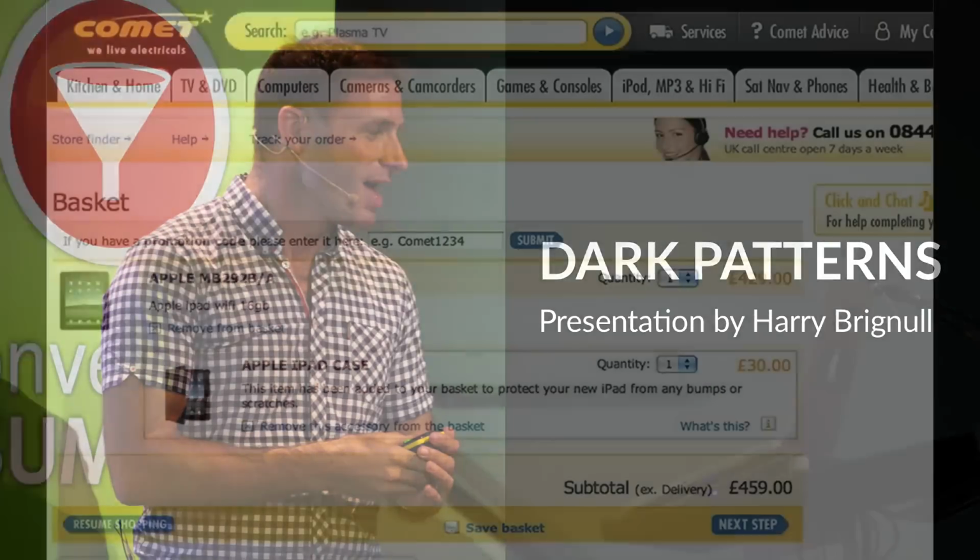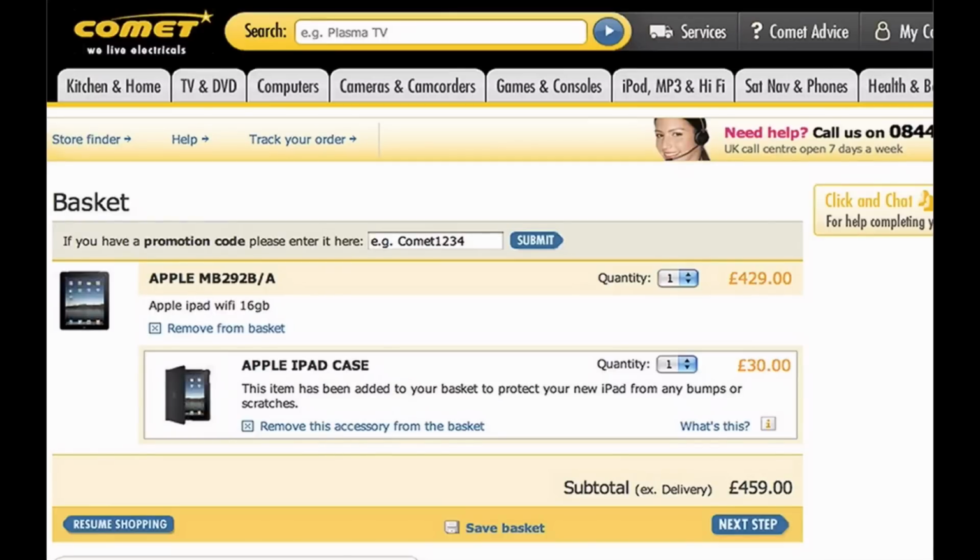This is comment.co.uk. This is the page you get to if you try and buy an iPad. So you go along, you put an iPad in your basket, then you go to try and check out, and look, below, suddenly something's appeared there that you haven't put in. You've got an iPad case there for 30 quid that's just appeared out of nowhere.